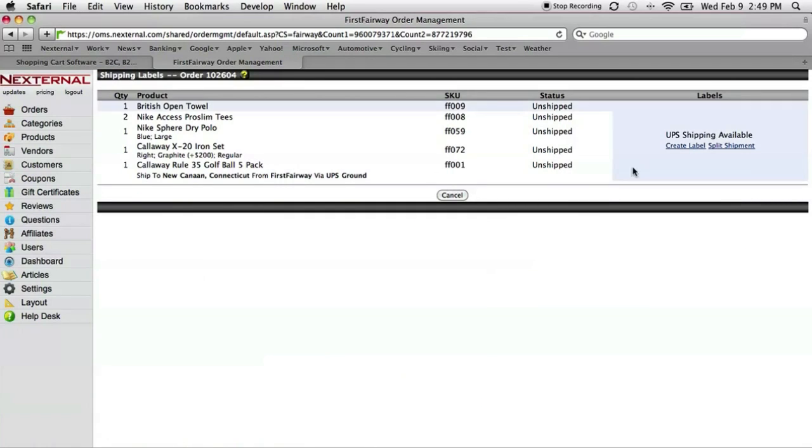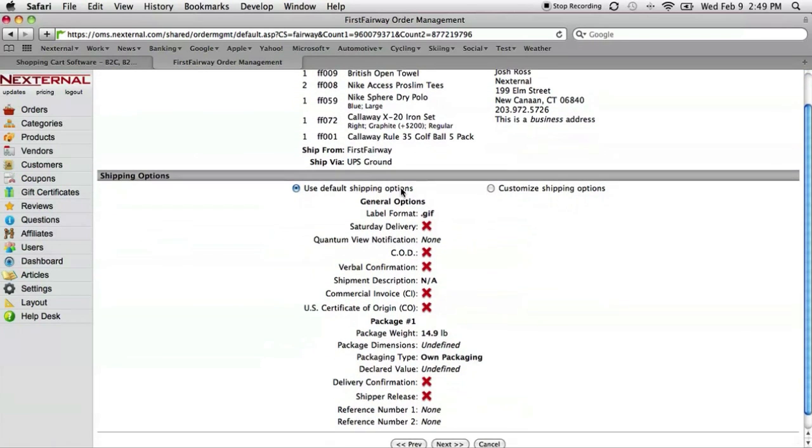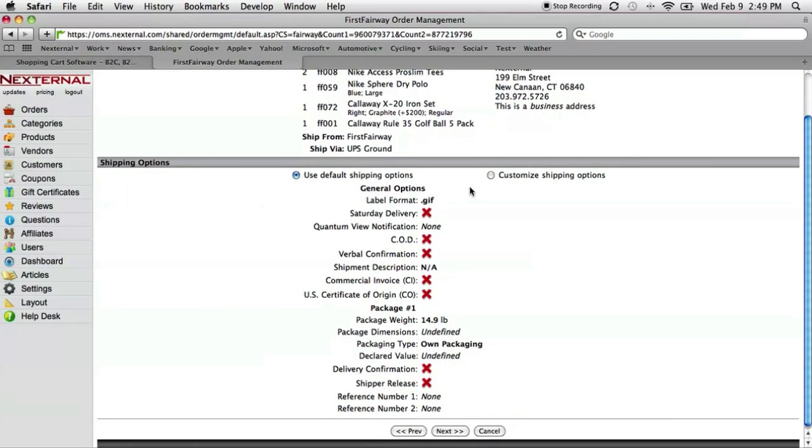So in this case, we're going to demonstrate UPS. Nexternal also has integrations with FedEx, the Postal Service, Indicia, and DHL, if anybody happens to still use them for international shipping. So we're going to click on Create Label. In this case, we're going to use the default options. You probably always will, but if there was some sort of mistake in the warehouse, it does give you the ability to customize and protect yourself.